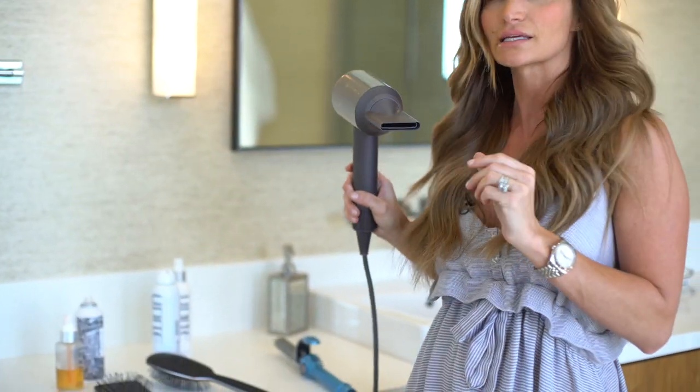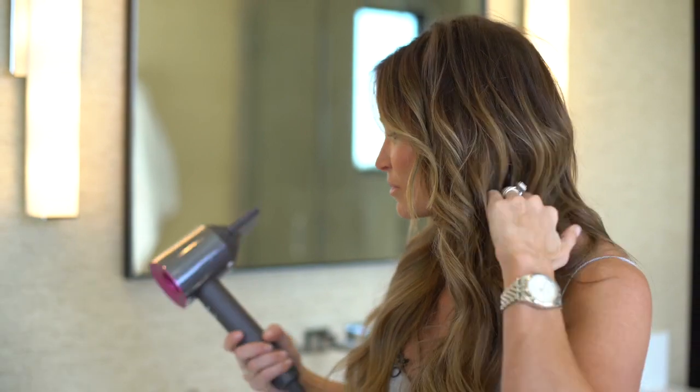The only thing I tell my clients is you can air dry it or you can rough dry it with your blow dryer. The blow dryer I'm using right now is the Dyson. Yes, it is worth the investment. People always ask me that as well. This is what I'm using to dry my hair, and once you've air dried or rough dried it, then I section off my layers.